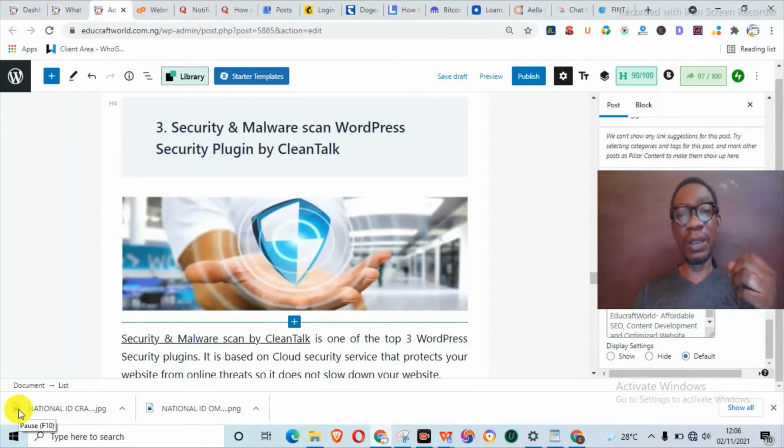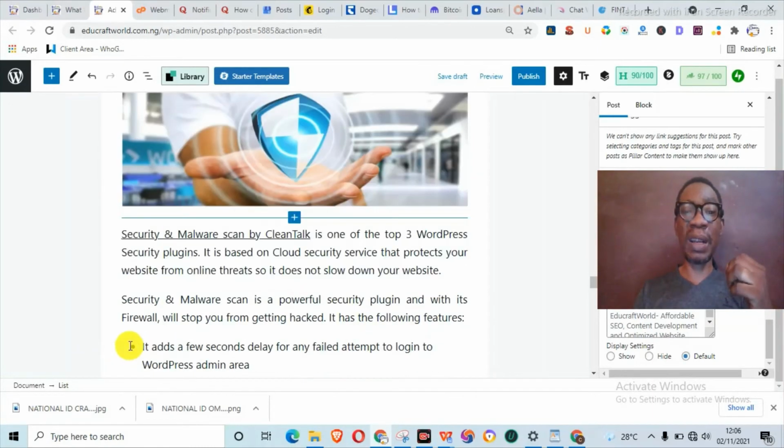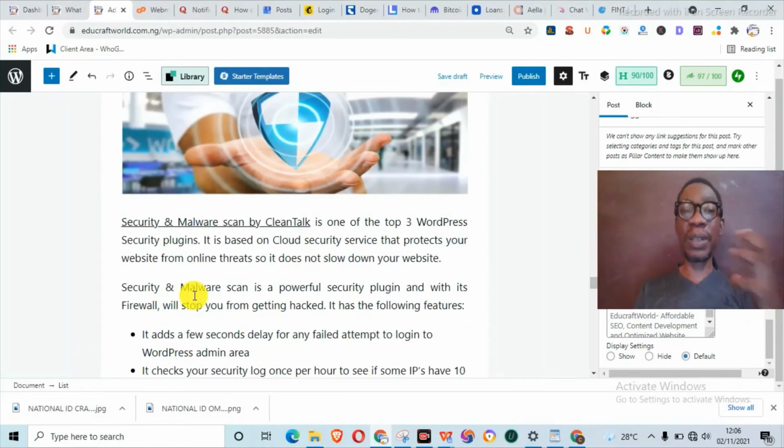Finally, third on our list is the Security and Malware Scan WordPress security plugin by CleanTalk. Now, this particular plugin is based on a cloud security service that protects your website from threats so that it does not slow down your website. Security and Malware Scan is a powerful security plugin, and with its firewall, it will stop you from getting hacked. It also has the features which the Wordfence security plugin has.